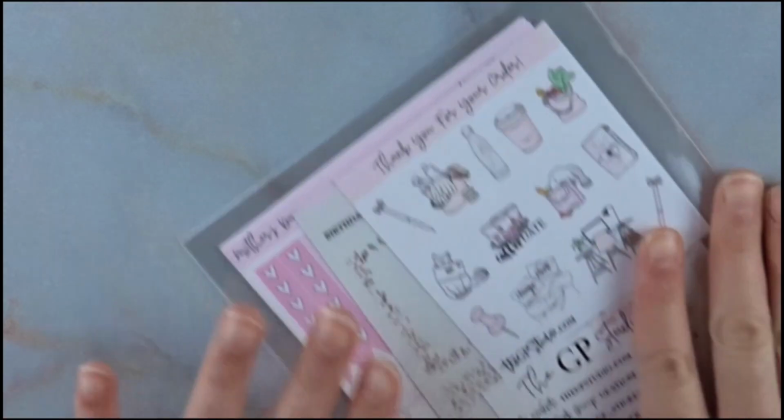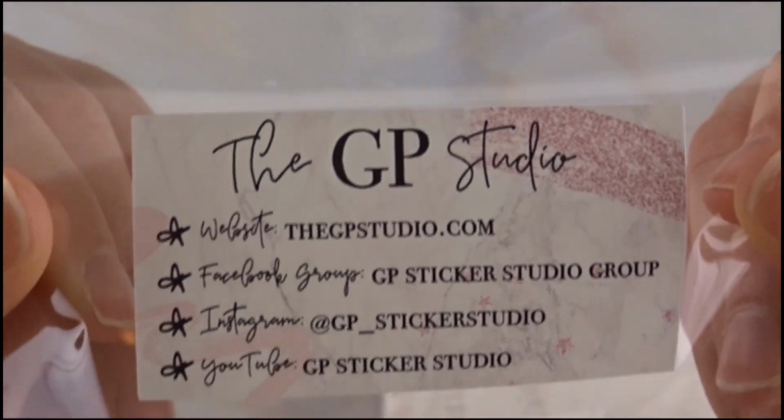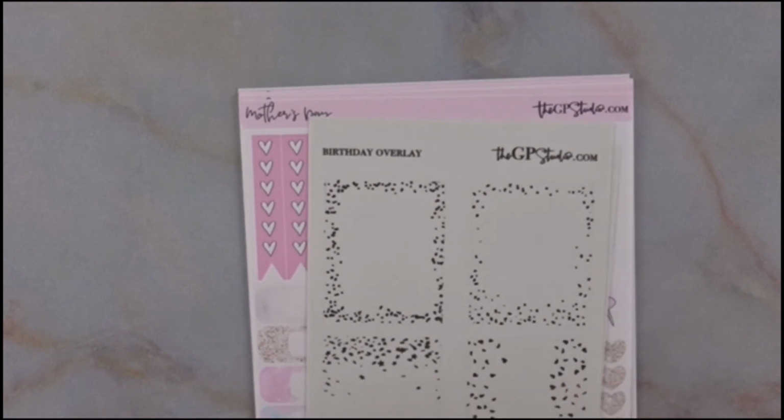I apologize. Here we have another order from GP Studio. This is an order I placed. At first, when I saw the 2 envelopes, I'm like, oh my god, did I order 2 subscription boxes? I almost flipped. But I didn't. So there's her little sticker that talks about her info. I definitely follow her on Instagram. I gotta know the scoop. So this is the Mother's Day kit. Mother's Day. That's what the kit's called.